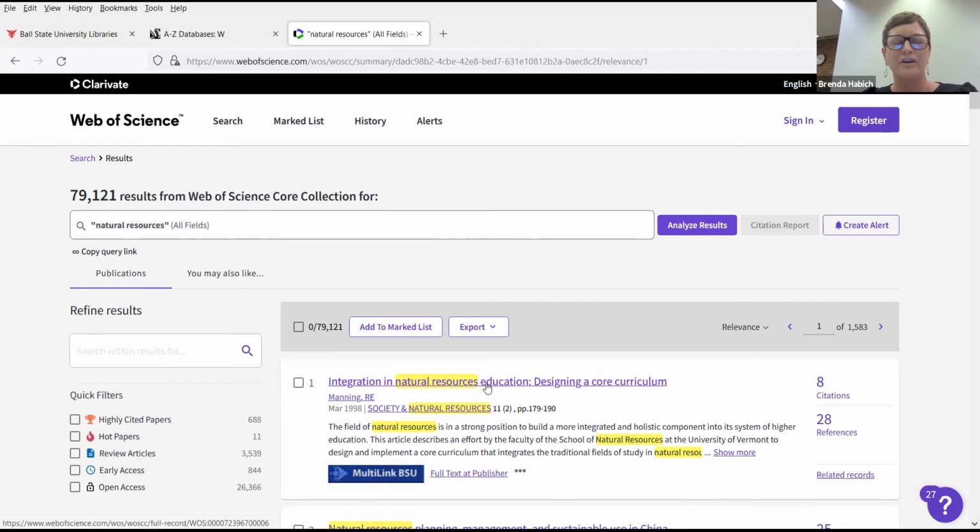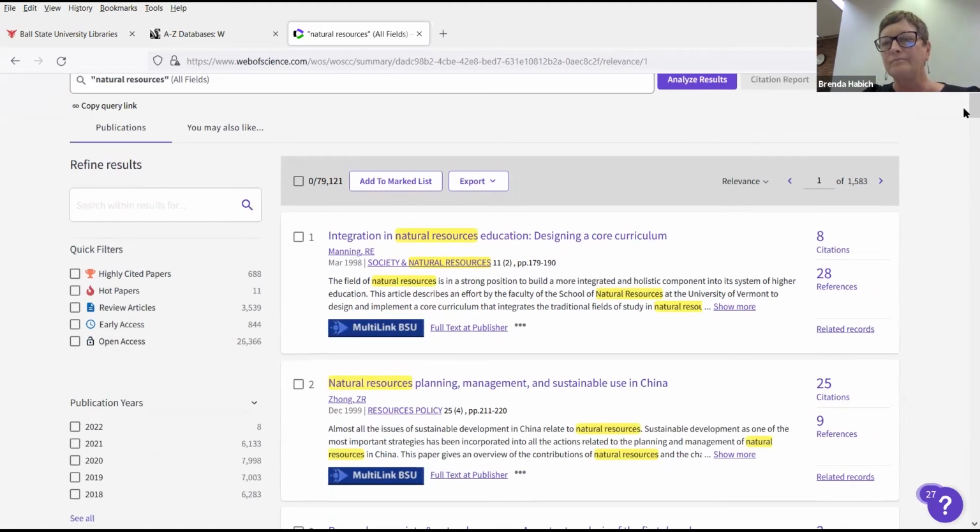And a couple of things that I want to draw your attention to on the left right away, because our search is so broad. The highly cited papers are those articles that are getting a lot of attention that live within this container. They could be getting attention elsewhere, but within this Web of Science container, we've got 688 out of 79,100 that are highly cited. And you'll see over here on each of the results, the citations and then the references. So you're doing some genealogy here.